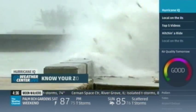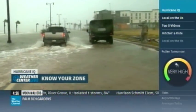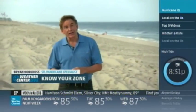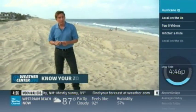Hurricane evacuations. Highways are jammed in the rush to get out. Confusion about who should and shouldn't evacuate adds to the chaos. So the question you might ask, am I in an evacuation zone? Just because you weren't in an evacuation zone last year doesn't mean that new technology hasn't changed the boundaries. And some of the changes are big.